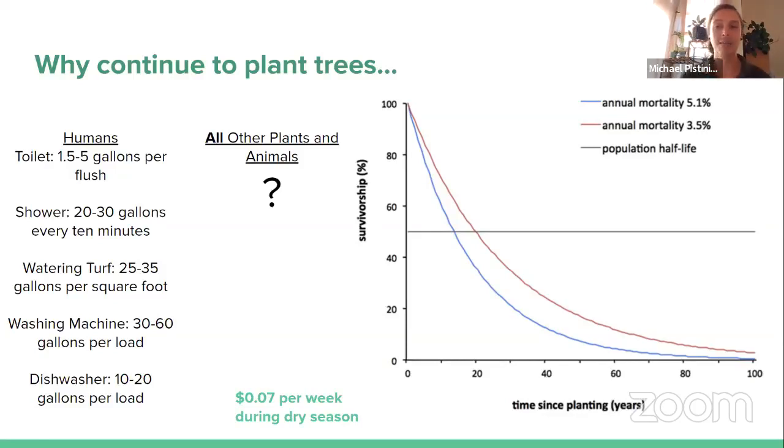Trees have a high mortality rate at first. If you think about this first 20 years, you're losing about half of the trees that you planted. So when I look outside my window and I'm looking at mature trees, those are about 50% of the ones that were actually planted. Tree life expectancy decreases pretty quick within 20 years and then kind of rounds out a little bit here.